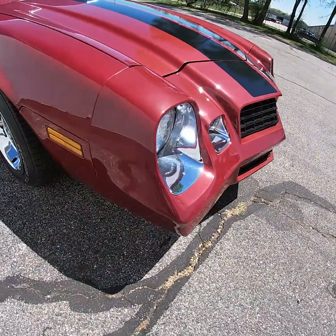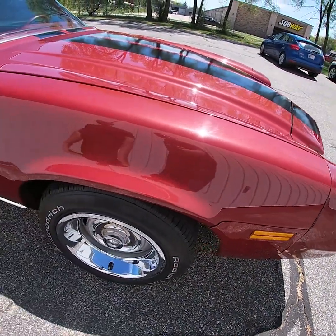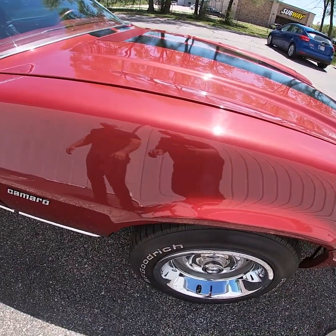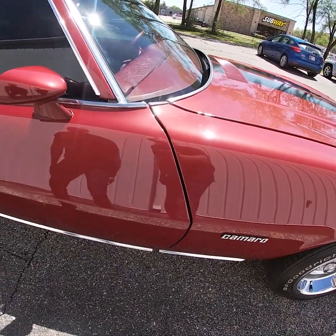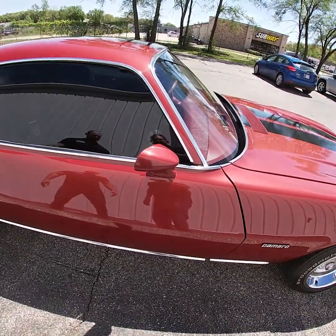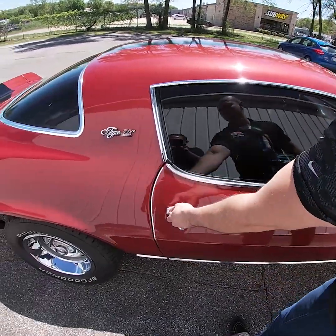Around to the passenger side of the car. The fender, the body on this car is extremely straight, showing very few flaws, nothing really to note on this side of the car. Come around and open the door. It does have tinted windows.